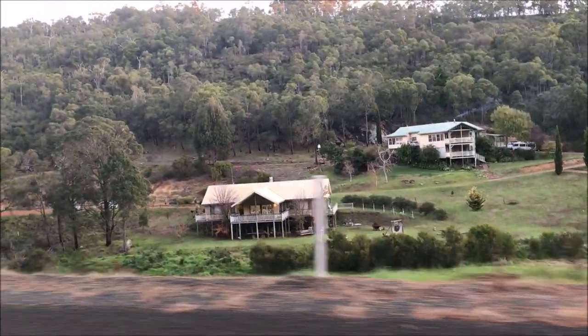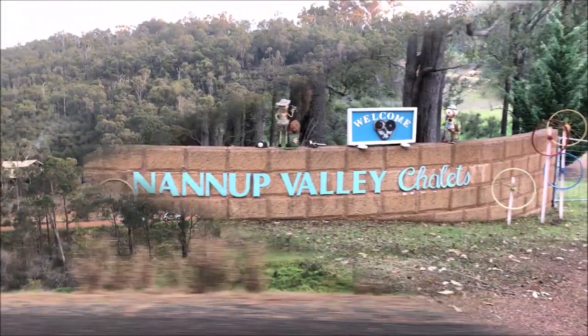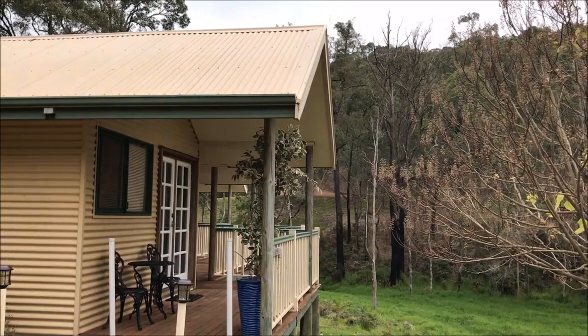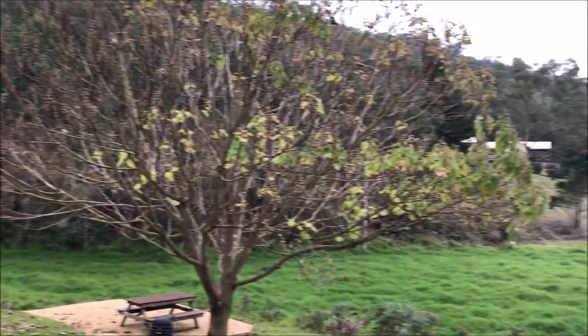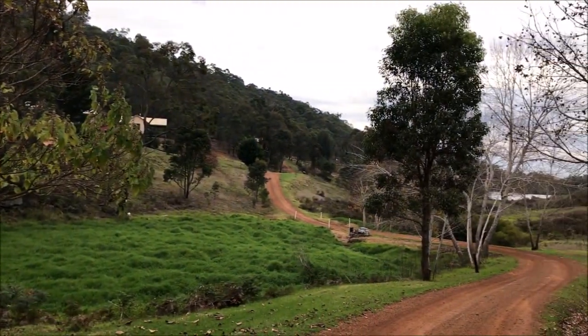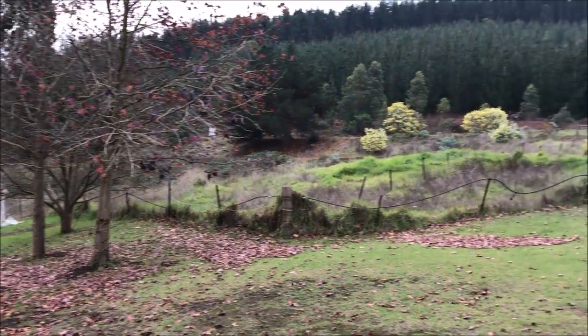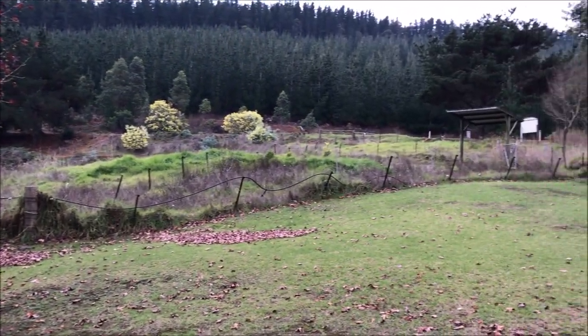And we've arrived at our destination! Here is our chalet, and this is our view. We're completely surrounded by nature. Our phones don't even have reception here.